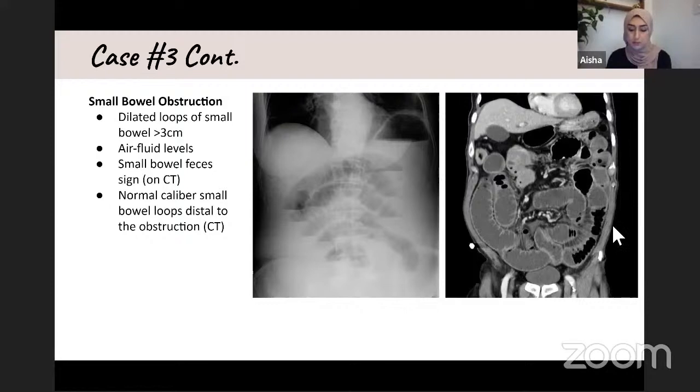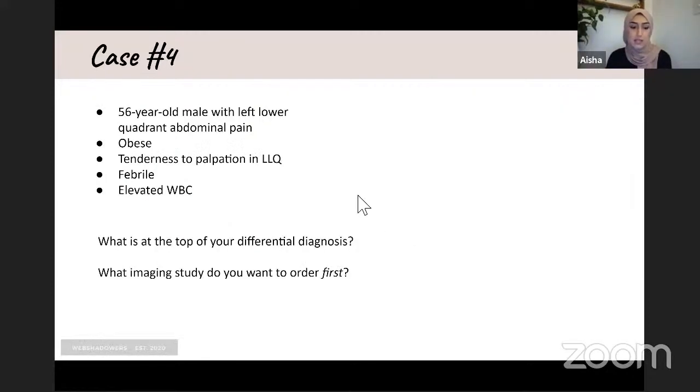All right. So last case for you guys is case number four. We have a 56-year-old male with left lower quadrant abdominal pain. He is obese. He is tender to palpation in the left lower quadrant. He has a fever and he has an elevated white count. So again, what is your top differential and what do you want to order?